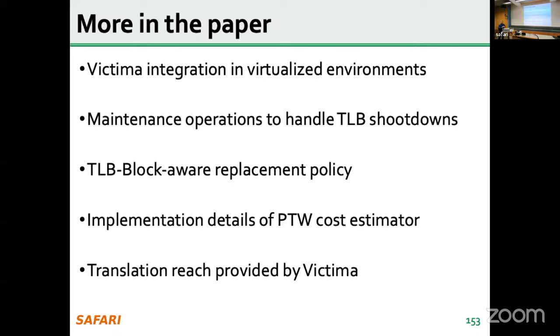Of course, if you would place TLB entries inside when you run matrix multiplication, you would pollute actual data, right? That's why the page table cost estimator would consult you against trashing the actual data. Is that clear? Yeah.